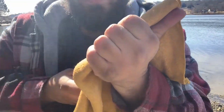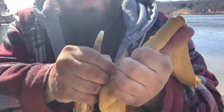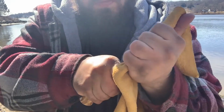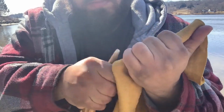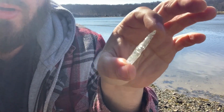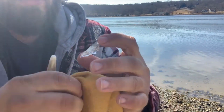Shape this a little better. All right. So we got the flakes running all the way across. It's nice and thin. It's kind of big for an arrowhead, but it'll work.